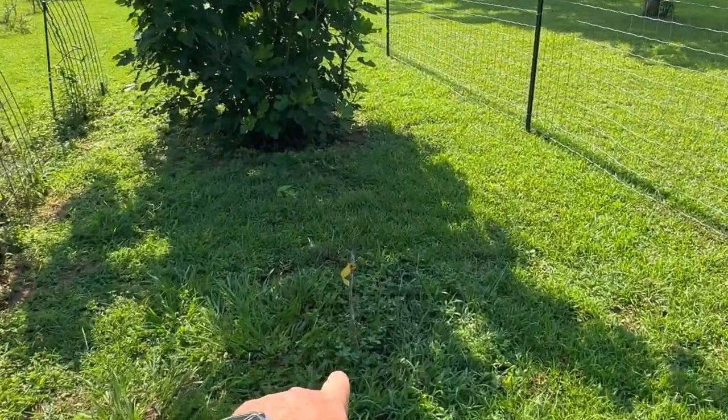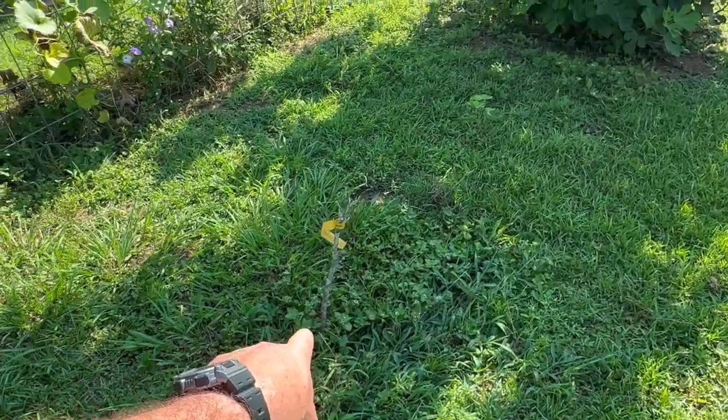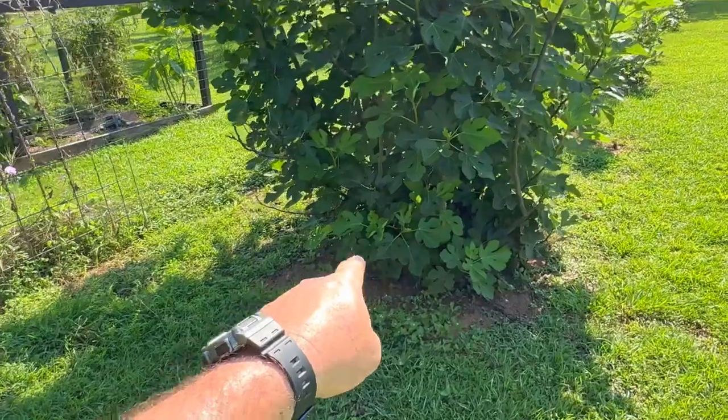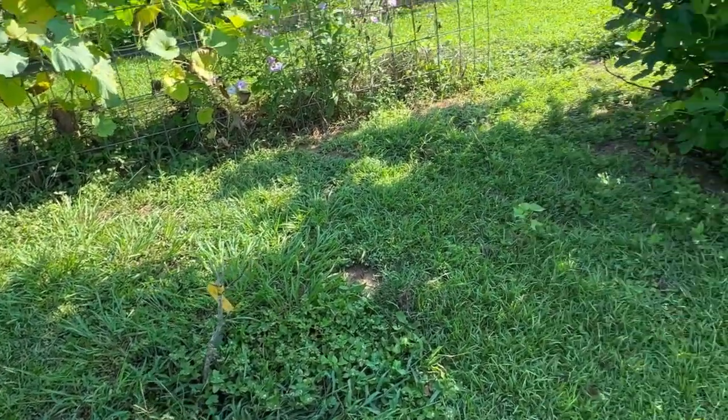My Aurelic did not survive. I'm going to have to get a replacement, replace the Aurelic there. I'm going to go back to the same place I got that one from, and I'm getting another one from there.